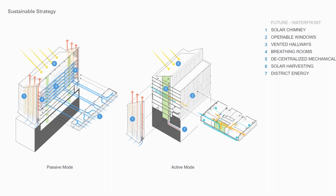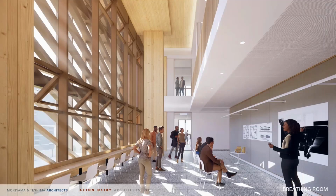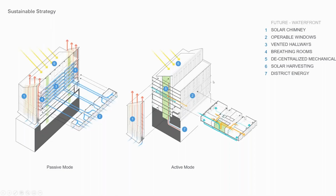There are solar chimneys located on either side of the building, where the air goes up and out through those breathing room spaces. I'll flip back to the breathing room for a sec. These are the actuated windows that open into these chimneys. The chimneys have solar shading in the interior to build up as much heat as possible in the chimney and not allow that solar gain to come into these spaces and bake them.